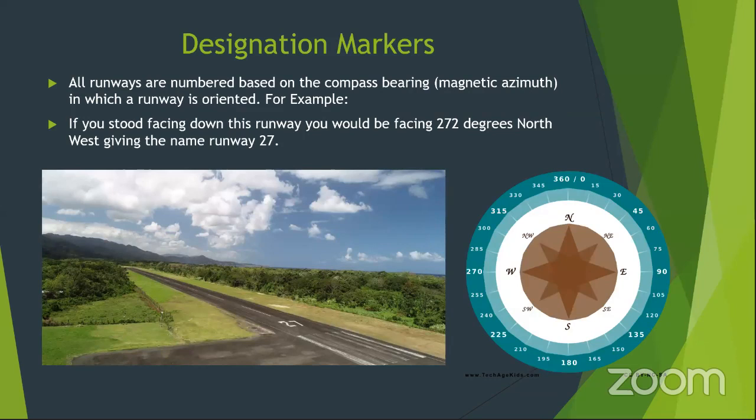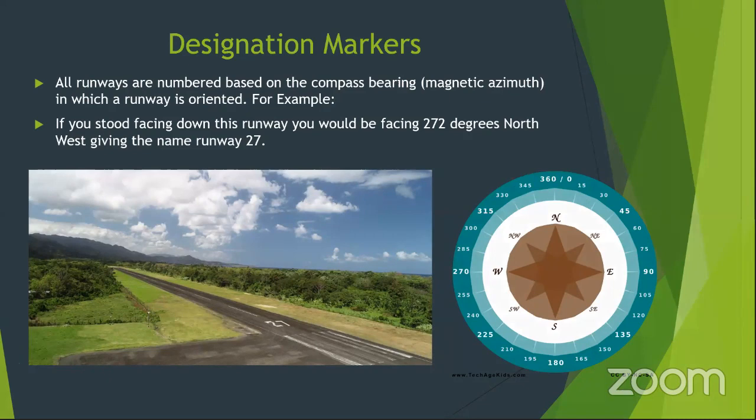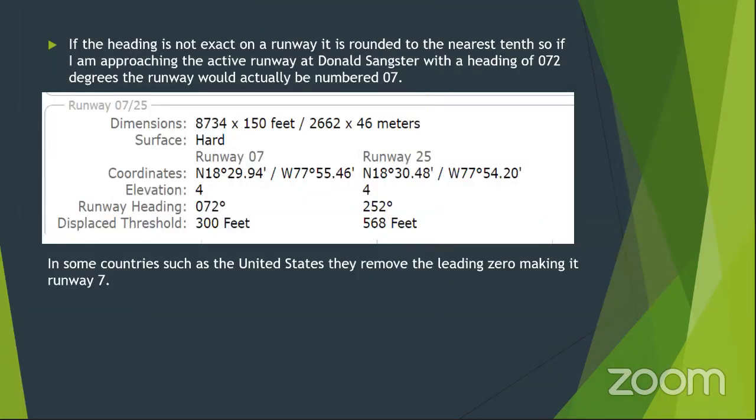So designation markers. All runways are numbered based on the compass bearing in which the runway is oriented. For example, if you stood down this runway, you'd be facing exactly 272 degrees northwest, giving the name runway 27. If the heading is not exact, just like the example before, where the heading is 272 degrees, they would round the number off to the nearest tenth.